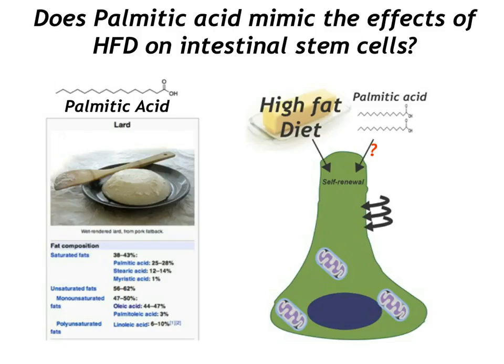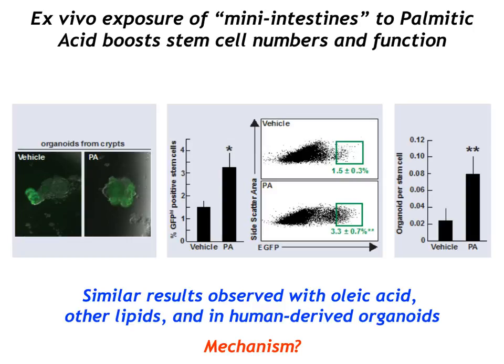Just as a high-fat diet increases stem cell self-renewal, where a high-fat diet leads to more intestinal stem cells, we asked, what effect does palmitic acid have on intestinal stem cell numbers and function? So to test the effects of palmitic acid on intestinal stem cell numbers and function, we took normal crypts from LGR5 GFP reporter mice, and we grew them either in the presence of vehicle or palmitic acid here, shown on the left. And one can appreciate even by immunofluorescence that co-culturing these intestinal crypts in the presence of palmitic acid leads to an increase in greenness. And remember, green is a proxy for the numbers of LGR5 positive cells.